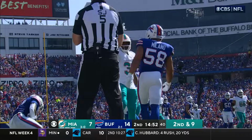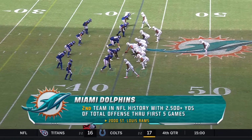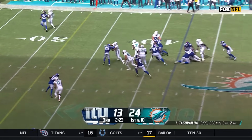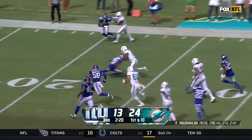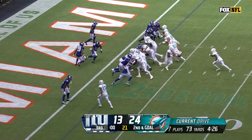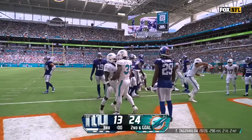What a catch! Mostert jumps up with 2 defenders around him. Matching the 2000 Rams. They won the Super Bowl the prior season. Here's Mostert. 1st down and more. Second and goal. Mostert. He's in. Touchdown.